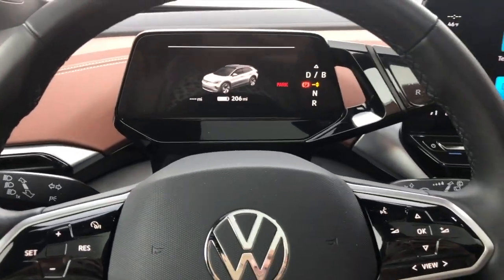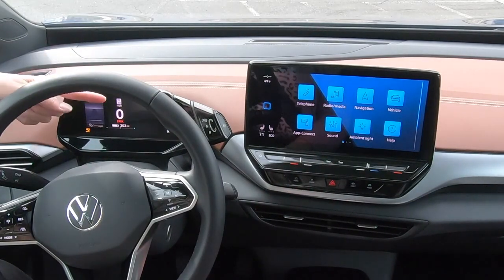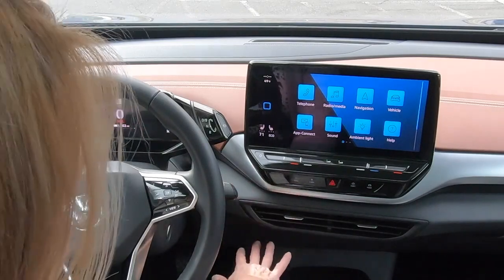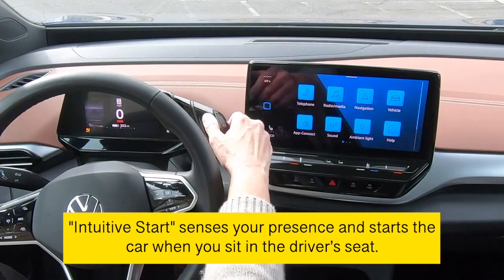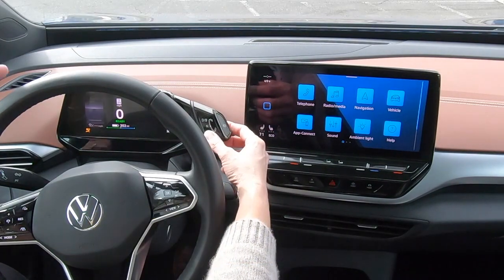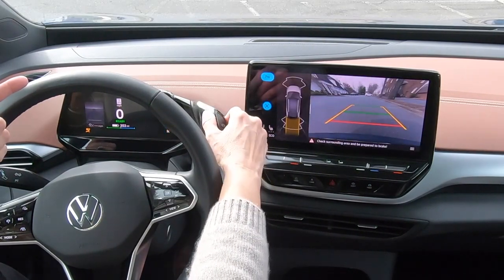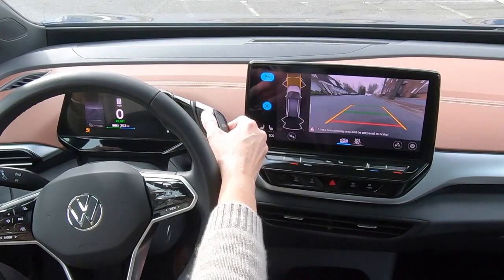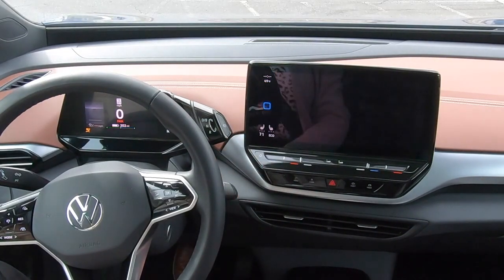So when you get into the ID.4, the system comes alive. The infotainment screen lights up here, the driver information screen lights up here, and there's no start button. There's not a start button anywhere in here. You simply put the car in gear by turning this dial here. So there for drive, here for reverse, and then hit drive twice to put it in B mode. Pretty easy, right? And then you press the button on the end for park.